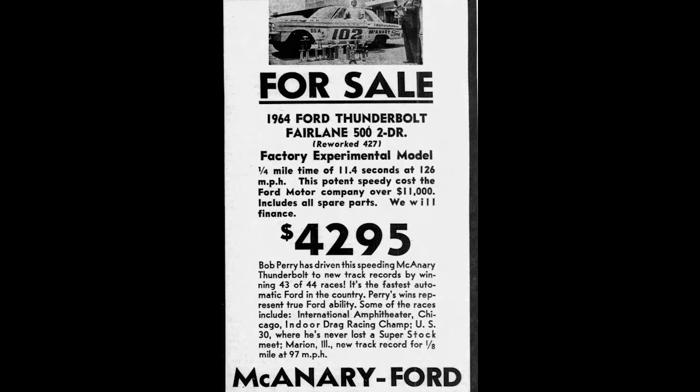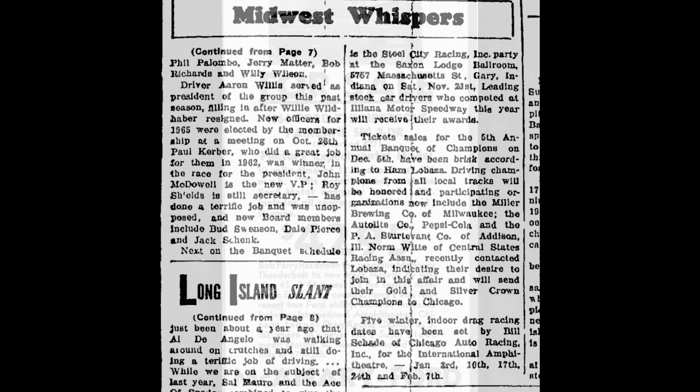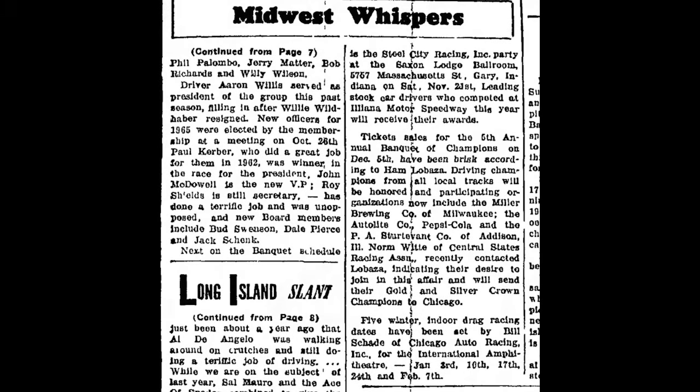On November 11, 1964, a 5-race schedule was announced for the upcoming season in the Illustrated Speedway News. The races would be run on successive weeks in January, the 3rd, the 10th, the 17th, the 24th, a week off, and then the finals on February 7th.